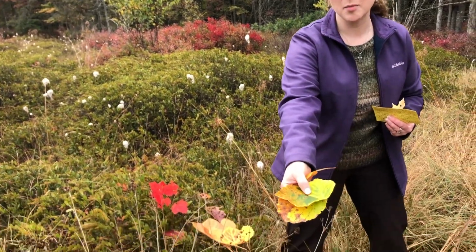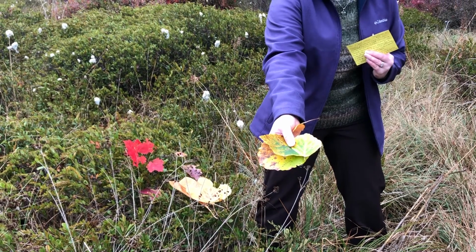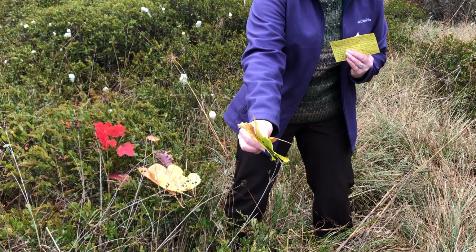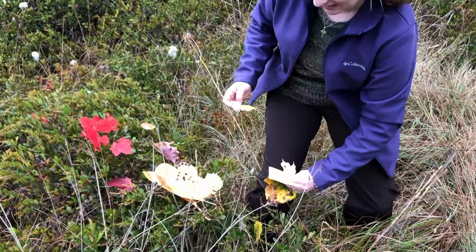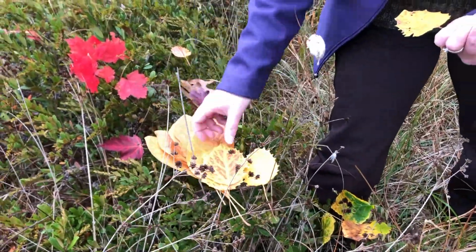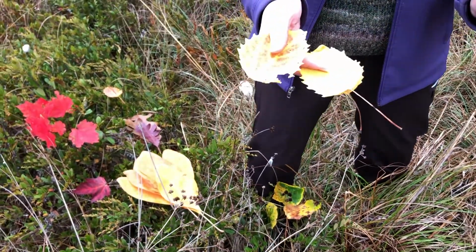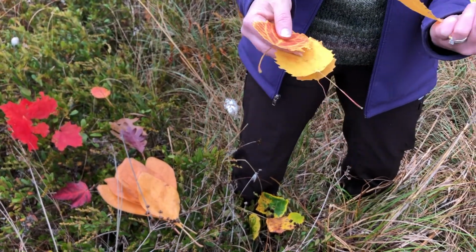Here are some witch hazel leaves, so you can see the chlorophyll that's disappearing and getting replaced by the carotenoids, that pretty yellow color. I also have some bigtooth aspens. It's so much fun picking up leaves. I'm like somebody picking up stones on a beach in the fall.